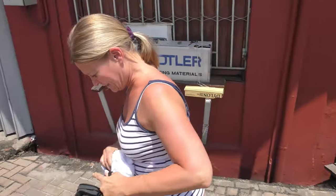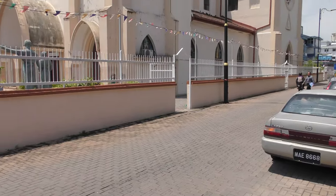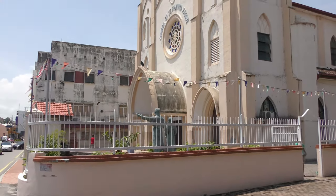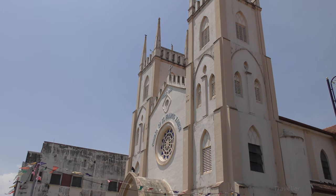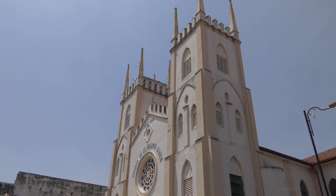We got out of the taxi here, which cost us 20 ringgits from the bus terminal. We're just speculating how much time we're actually going to have, because this is just a day trip. We want to return again towards the evening. The first thing we see at the entrance when we step out of the taxi is the Church of St. Francis Xavier, which was built in 1849.